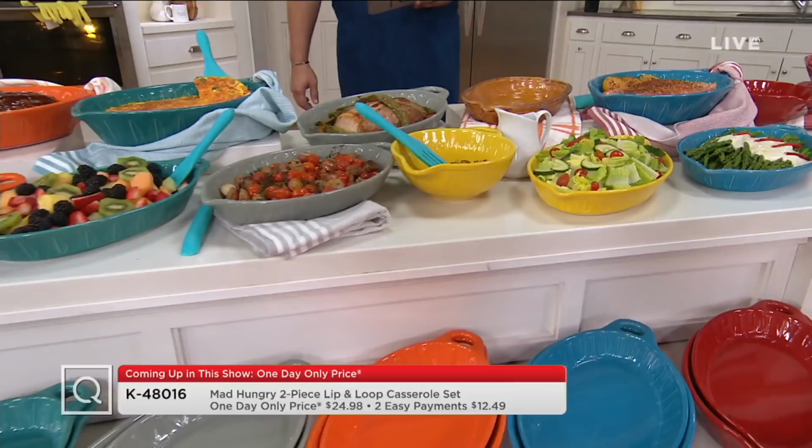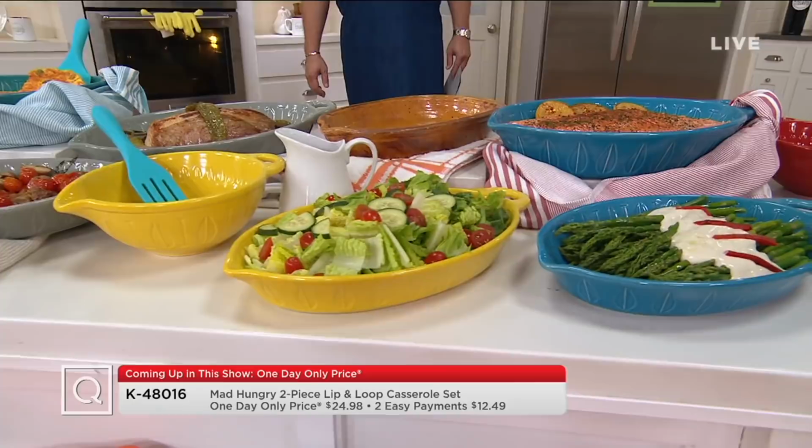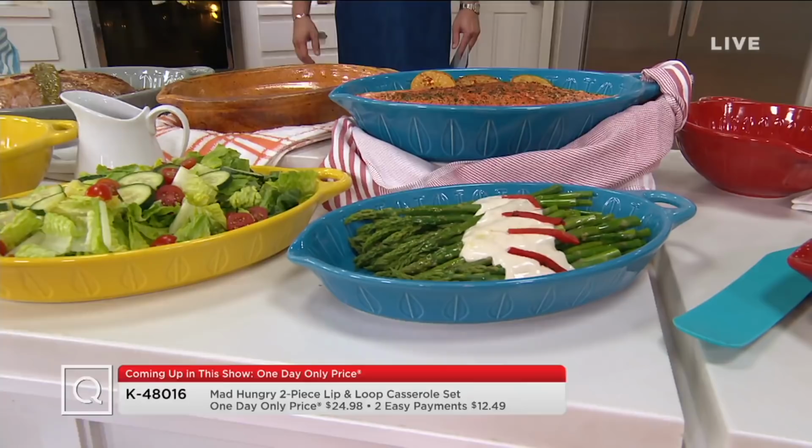You're going to be able to put them in the refrigerator or the freezer because these are going to do everything you love about stoneware. They keep hot, hot, and cold, cold, and evenly distribute heat. And you're going to understand the whole lip and loop construction based on a very old piece that Lucinda found in her travels. So we'll tell you all about that.